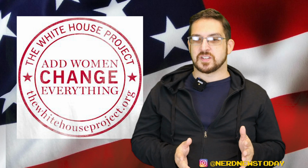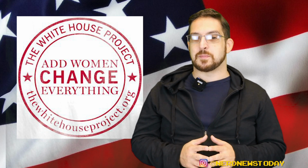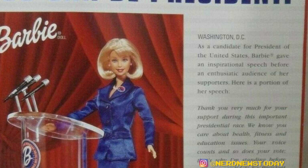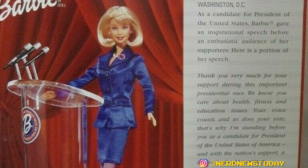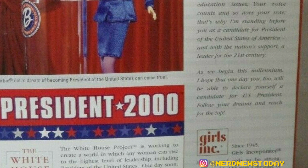The White House Project was a non-profit, non-partisan group with the aim to inspire women to go into politics and business. The back of the box mentioned the White House Project Girls Action Agenda, and also said Mattel would donate $20,000 to this group. It also included this quote from her speech featured on the back that said, "As we begin this millennium, I hope that one day you too will be able to declare yourself a candidate for US president. Follow your dreams, and reach the top."